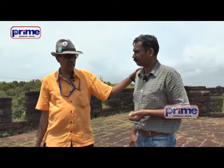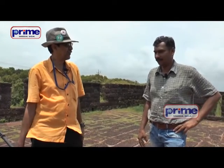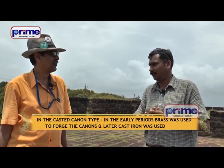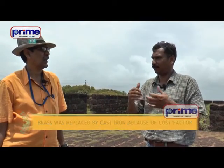Now that you have come to the cannon of Banastari, please correct me, but that is the oldest cannon in Goa, and it is the only one of its type in Goa. In Goa, basically there are two types of cannon. One is forge welded and the other is a cast cannon. In the cast, the material was bronze. In the early phase, they were using bronze, and later on it was replaced with cast iron because of the cost factor. But forge welded cannon were fabricated in the earlier phase.